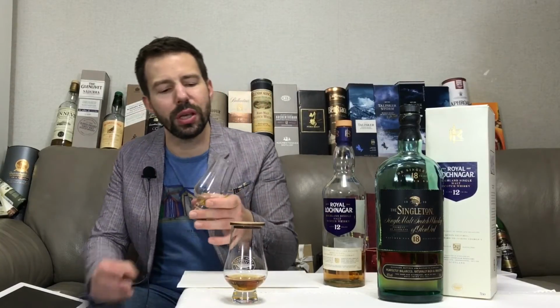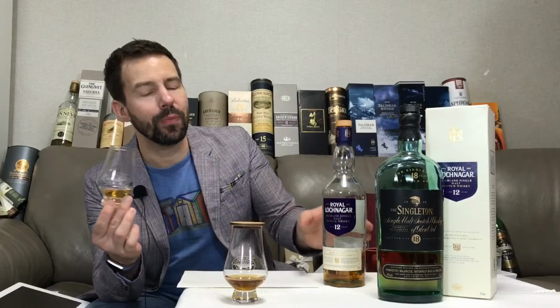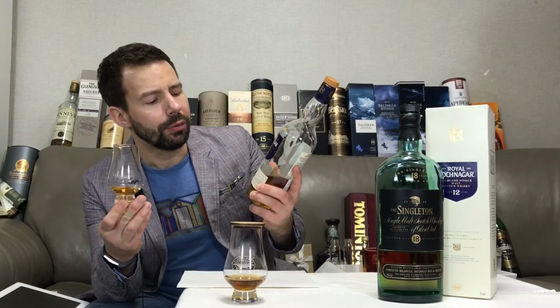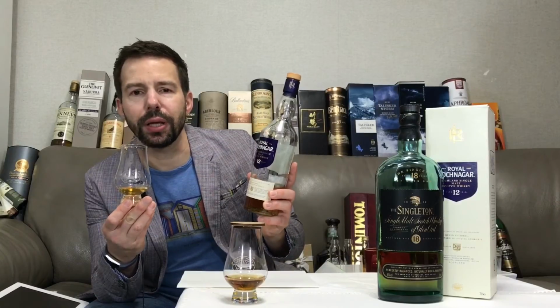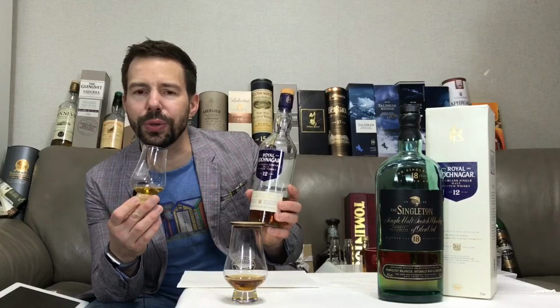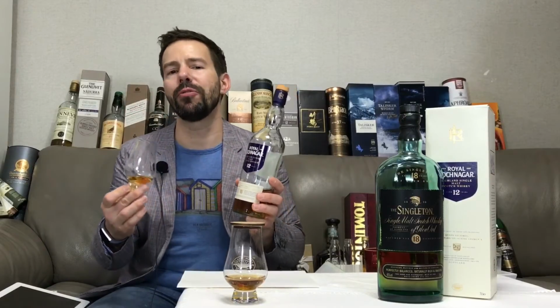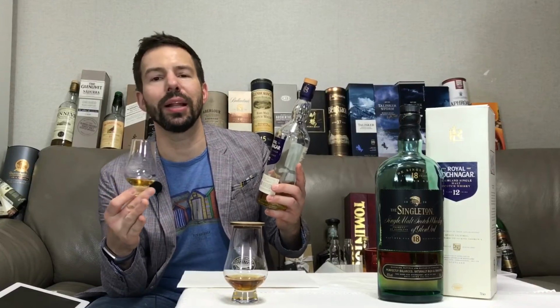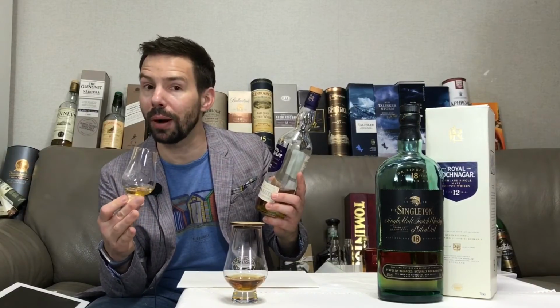Well, let's talk about the WhiskyWhistle whiskey score for Royal Lochnagar 12-year-old. For me, this is a very interesting single malt, something that's different. It's got enough different qualities to it, and yet it has a commonality with a few of those other Diageo classic malts. So you'll recognize it, and it'll be a welcome addition to your home bar.